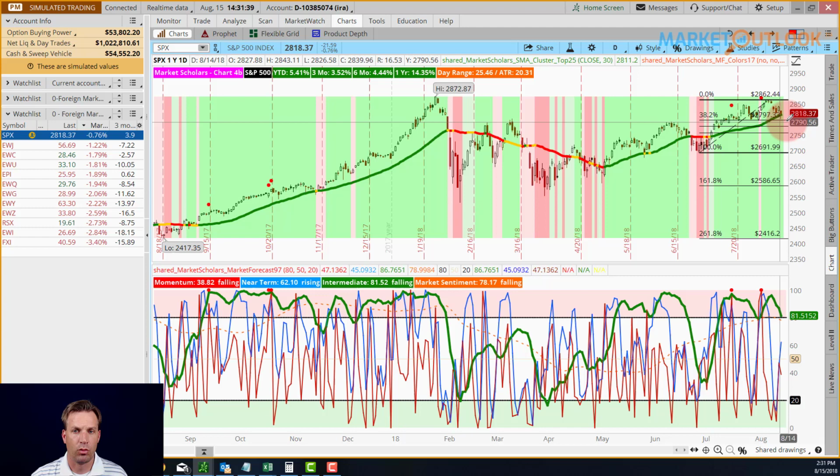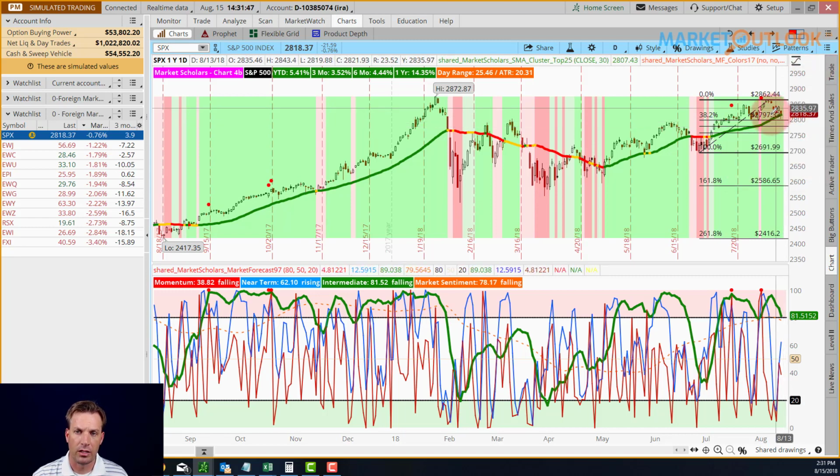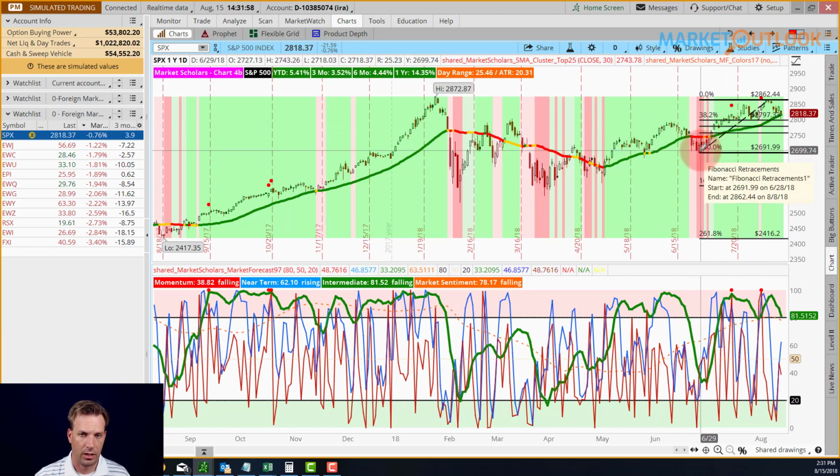And if we were to bounce or base in this area where these old highs are and this Fibonacci retracement zone is, then we'd have a much more solid low point, a much higher low point to bust up through that high than we currently have, being that far extended away from that low point that we bounced off of.